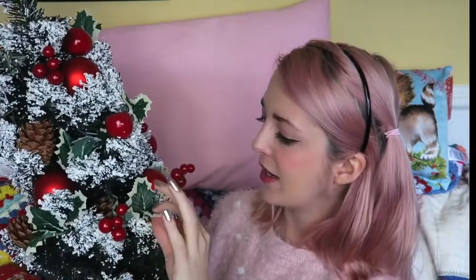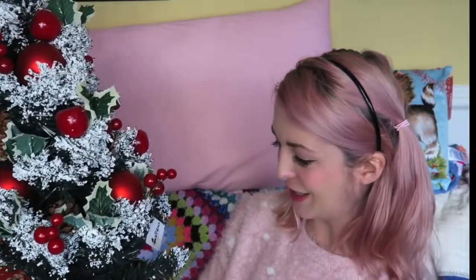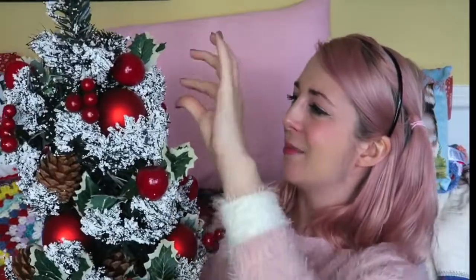I picked this one because the apples reminded me of Snow White, the little apple decorations. So I thought that was very pretty. And also I like the little holly bits. But it just keeps shedding all the fake snow on me. It's trying to get me. But I still love it. I think it's really cute. So that's just gonna go in my room, I think. Oh dear, there's fake snow everywhere.